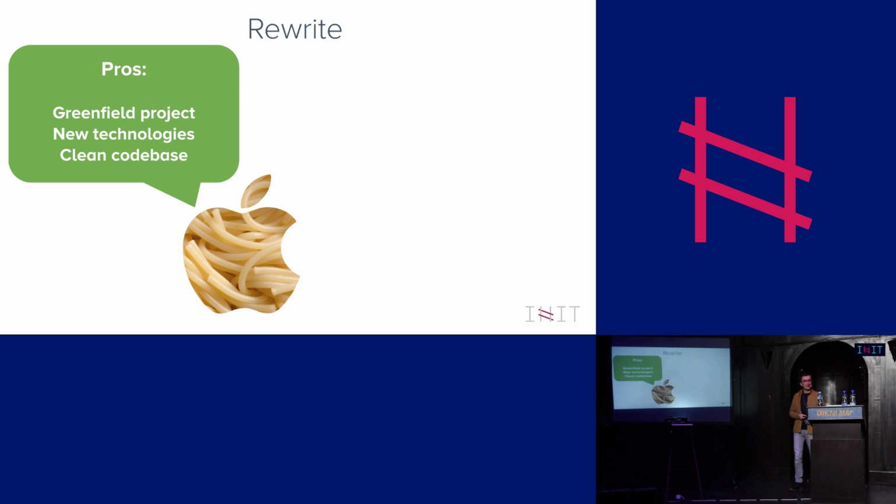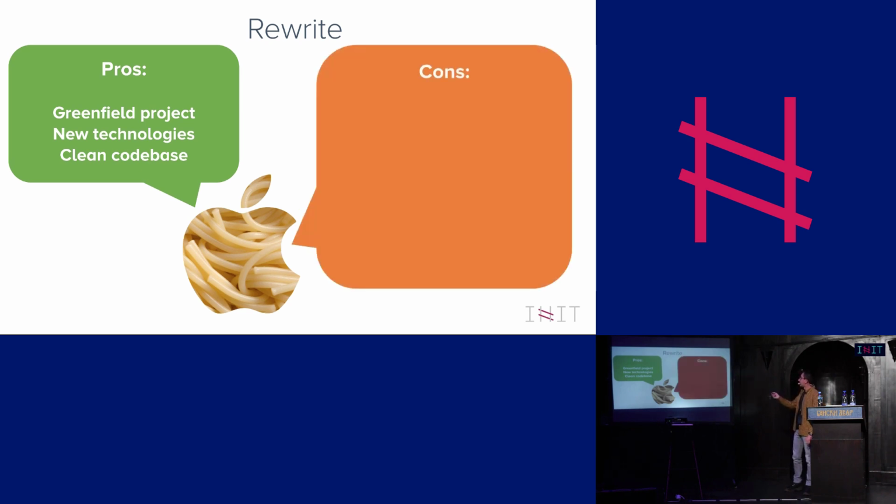And what are the cons of a rewrite? Well, a new project requires a lot of planning. And because it's a totally new project, you have to plan everything. You will not be adding any new features into your new app. And usually, as is the case with FlixBus, you will have to remove some features from the new app in order to deliver your app as soon as possible.